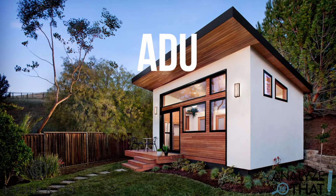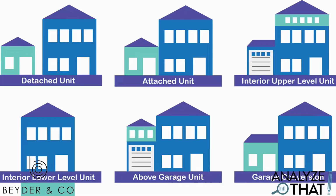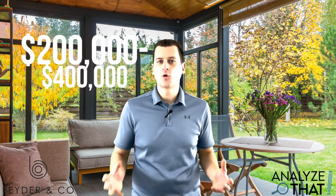The fourth way that you can house hack is with an ADU. What's an ADU? It's an accessory dwelling unit. Imagine having a large backyard and putting a separate structure in the backyard for either additional living space or that separate tenant for additional income. In California, the average price of an ADU is between $200,000 to $400,000.